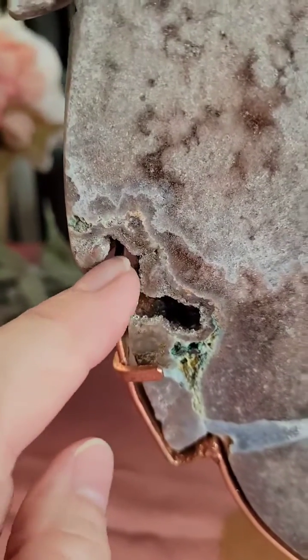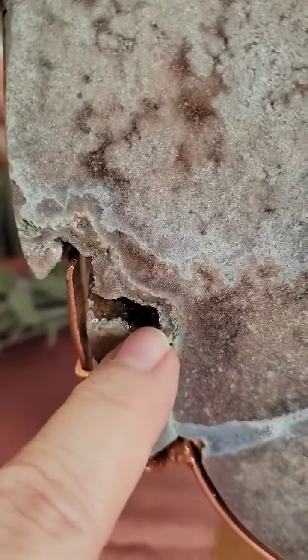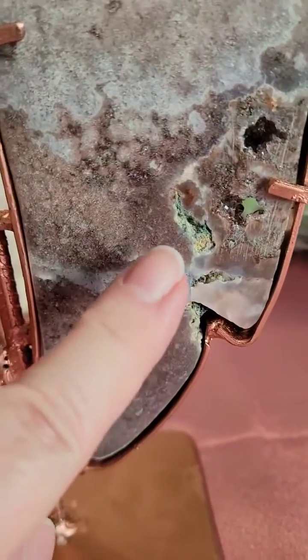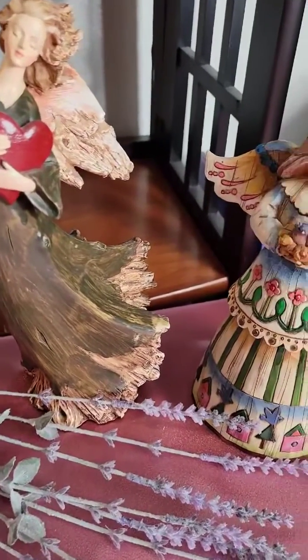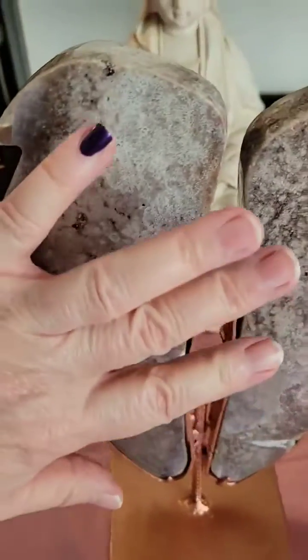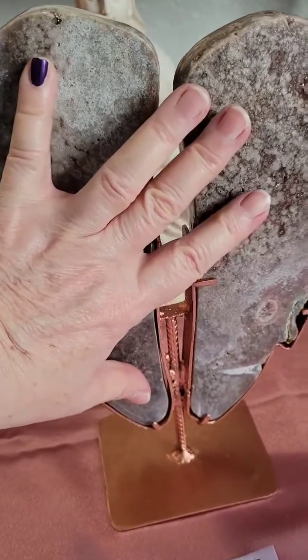Look at this. Isn't this gorgeous? And you can see that part of the stand is not hurting anything. It's not touching anything because the wing is resting here. Okay. Here's the other wing. Look at this. Gorgeous. All right. One more view from the front. There you go. Larger than my hand span.